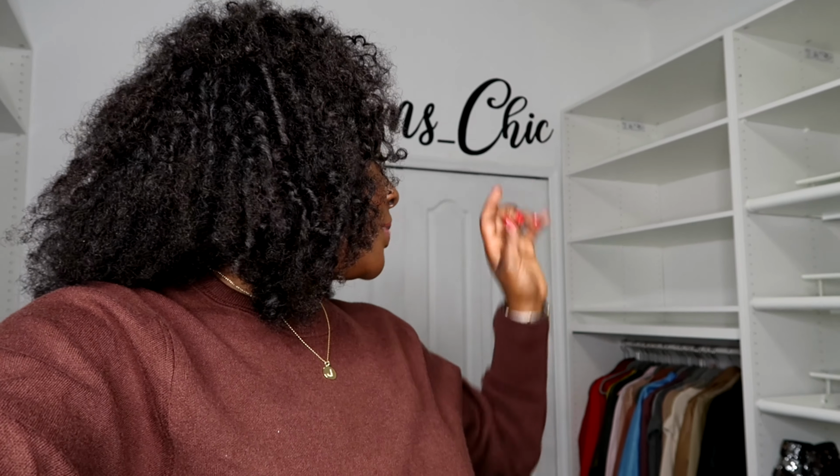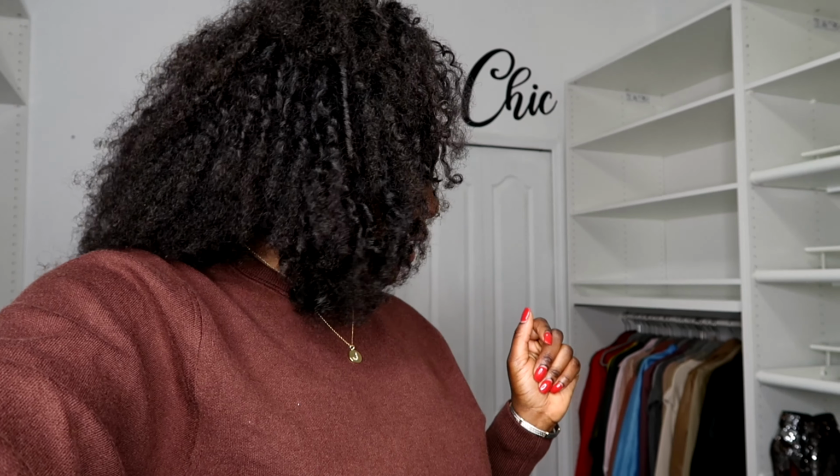So what I want to do now is bring the shoes in and fill in that space, and then all of the accessories that'll go on that side of the wall. And then we can get to the rest of it. I'm excited. So far it's looking good already.